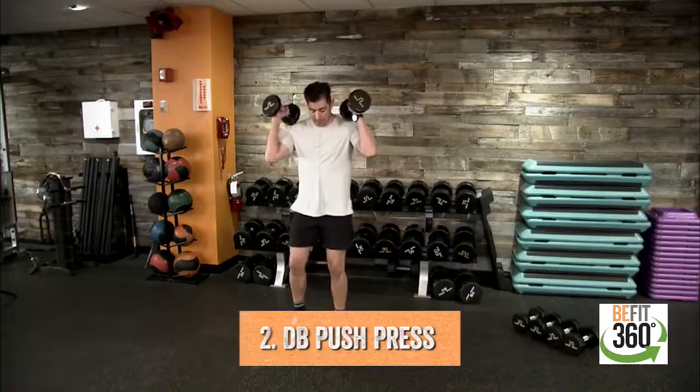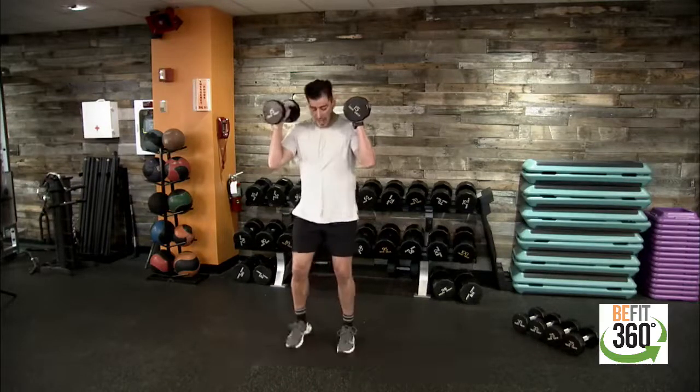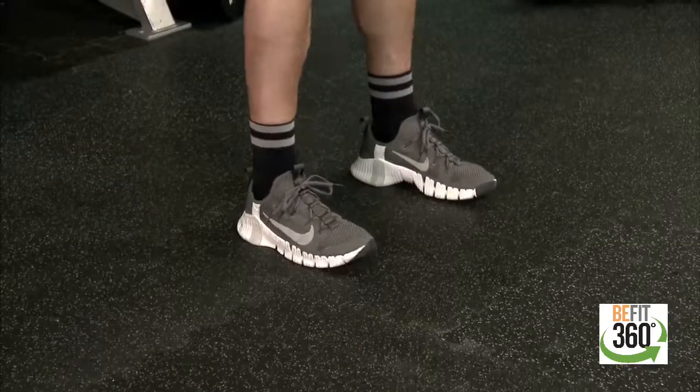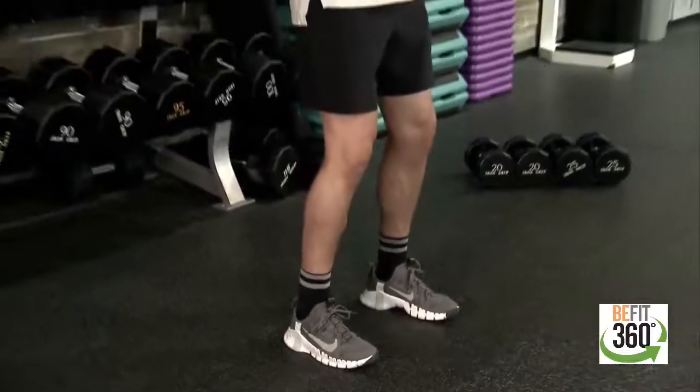Movement number two, find your foot placement, right? Nice solid foundation, that's what it's gonna take here. Feet shoulder width apart, and as always, soft bend at our knees. Never lock at our knees here. That's gonna put a lot of pressure on our knees. So a nice soft bend.